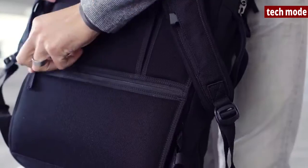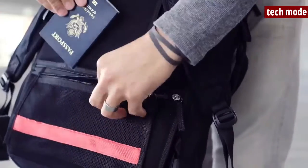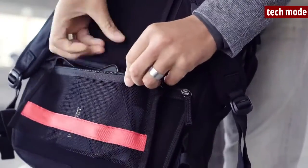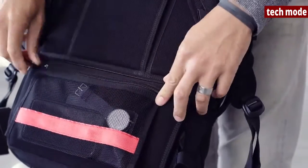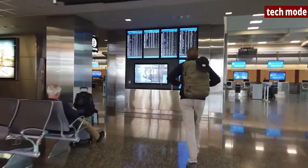The Packed TSA pocket was developed to make the security checkpoint as easy as possible. Pull it out to stash the items you'll need to remove, rather than relying on the plastic bins. Once you pass through security, simply grab your bag and head to your gate.